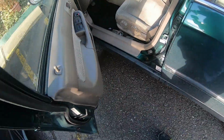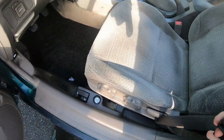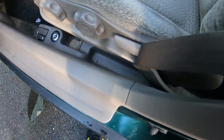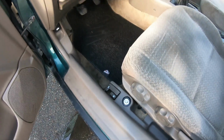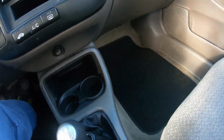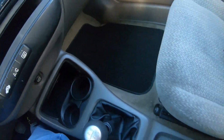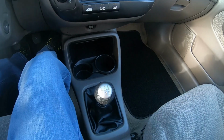The interior did get substantial cleaning, so I'm sure you saw in the other videos how nasty this thing was. A little bit of stuff in here, but yeah, everything's clean. We did get some just cheap floor mats for it because floor mats can make the difference. So everything's nice and cleaned up.